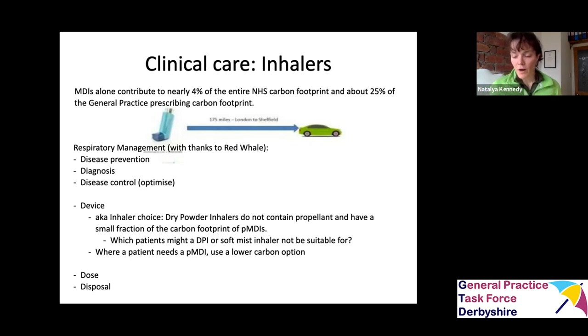When we're trying to persuade people to switch or to try a different device, it's a question of having a conversation, because if the person is not happy with their device, doesn't know how to use it, can't use it, won't use it, then you're going back to poor control, you're going to have an admission, and the carbon footprint gets worse. So the idea with devices is have the conversation. Ideally, it would be an opt-out, not an opt-in conversation. Medication reviews, yearly asthma reviews and COPD reviews, for example, would be a good place to start having that conversation.